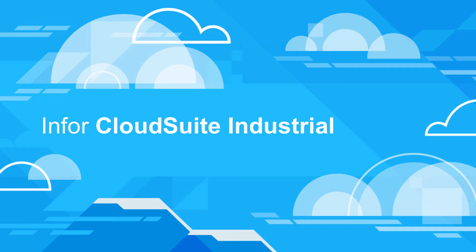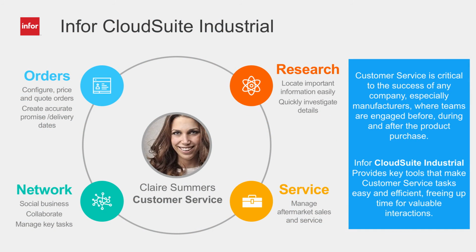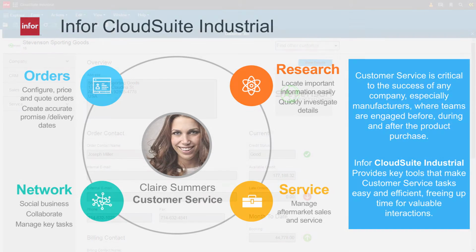Infor CloudSuite Industrial is an advanced, highly flexible solution offering manufacturing companies the functionality needed to compete in today's highly complex global environment. Customer service is a critical department for all manufacturing companies. Let's take a look at how Claire converts a quote into an order, as well as collaborates with other departments to review production, delivery schedules, and service orders for their customers.